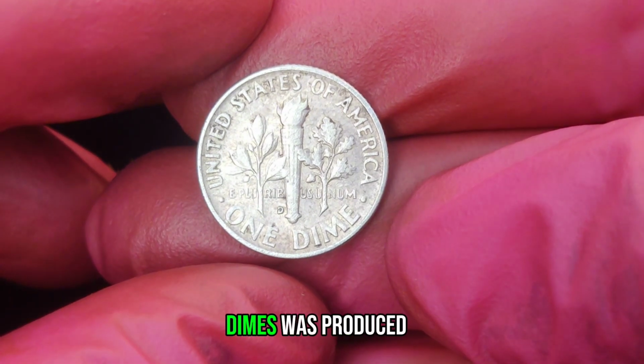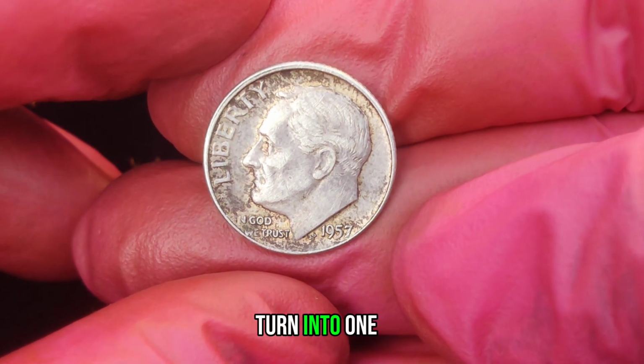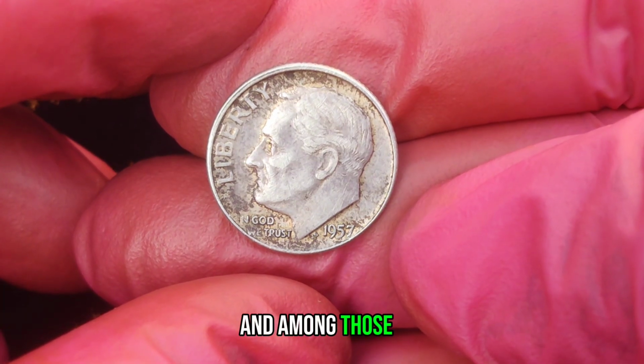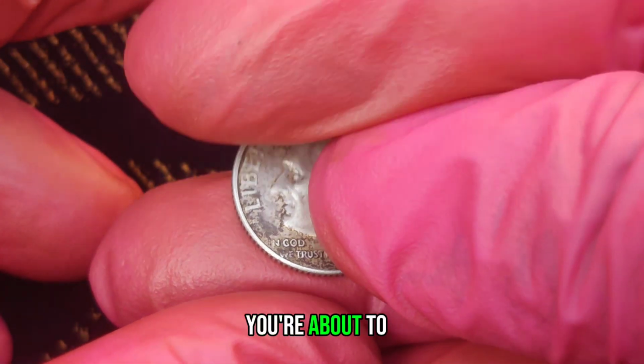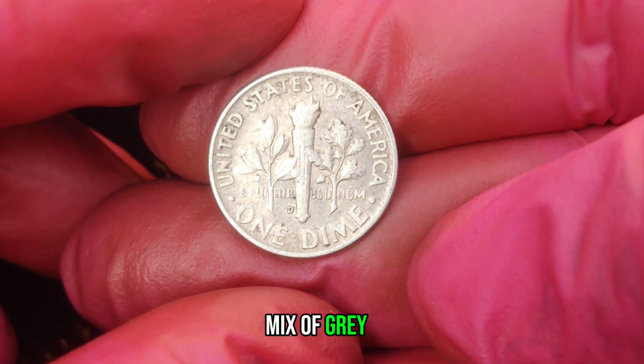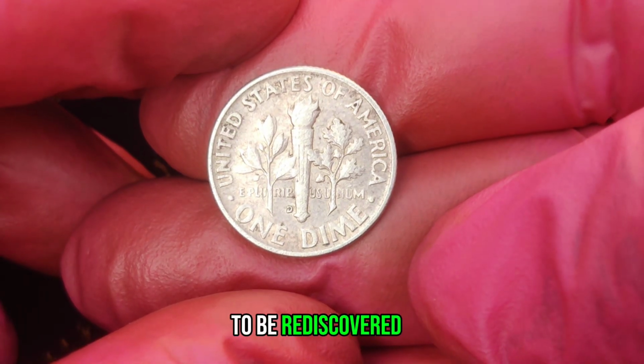A batch of dimes was produced with subtle imperfections in shade and texture that would later turn into one of the most fascinating mysteries in modern coin collecting. And among those unusual survivors stands the dime you're about to learn about, the 1957 D, with its haunting mix of gray waves and warm brown shading, aging like a forgotten relic waiting to be rediscovered.